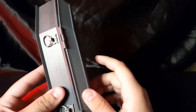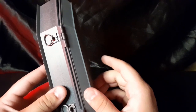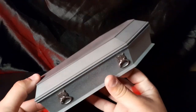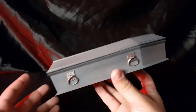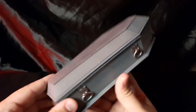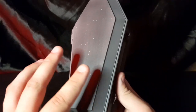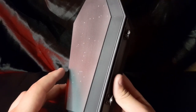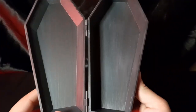This part right here is probably the only heaviest part. This whole little door part here. But, you know, it's a coffin. I mean, what else can I say? This does have a very special little gimmick, which is why you would get this in the first place. And that is, it opens up. The inside to me is not as fun as I was hoping for, for some reason.